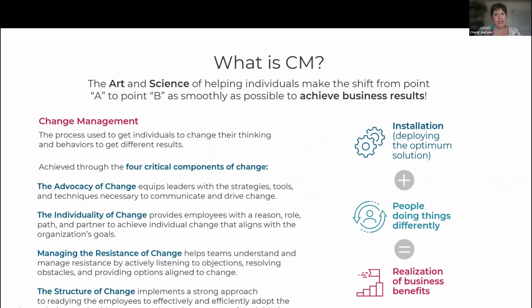Yeah, so change management here, we're looking at the processes to get the individuals to do things differently, to think differently, and ultimately incorporate the changes or the solution that is created through the project effort. And we identify these 4 critical components of change.